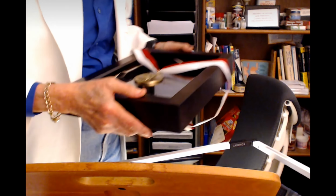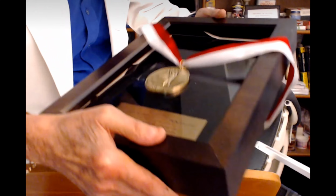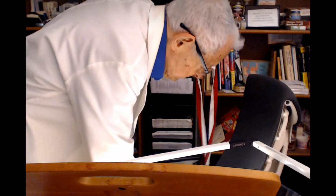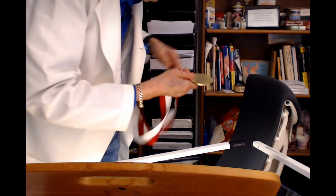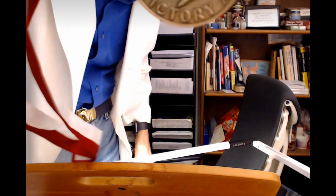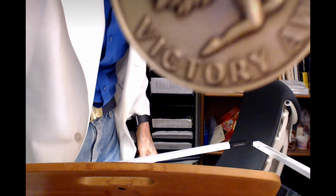It comes with a very heavy frame, so I have to have a big nail to hold it, and I'll show it to you up close in a minute. And you can see the lady. There she is. So I'm supposed to wear this around my neck most of the time.